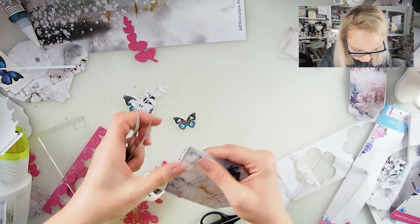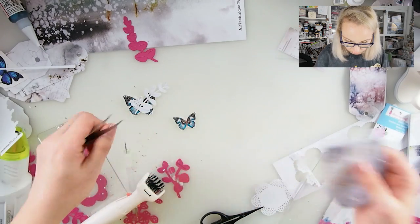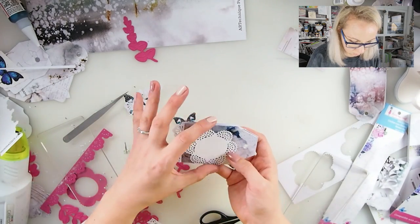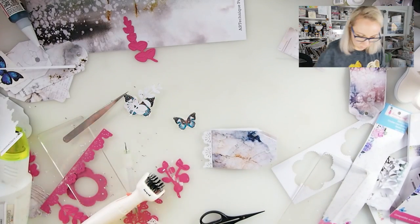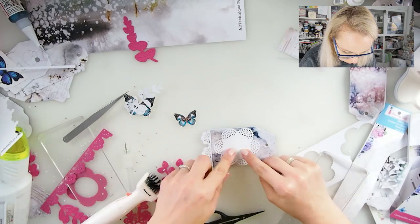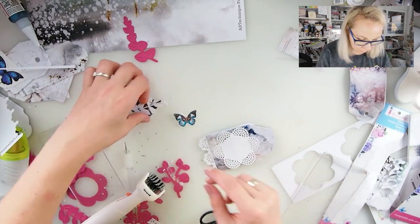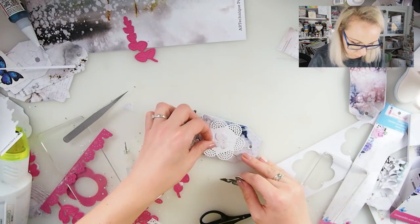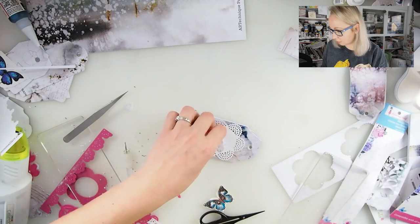Oh, that is so cute, so cute. Okay, nice. And then we can have our doily like this. I didn't have to use my papers since I wanted white. What a perfect sizing, actually, if you look at it. This could be a different color, isn't it? I could try to cut it again with a different color, maybe like a green one.